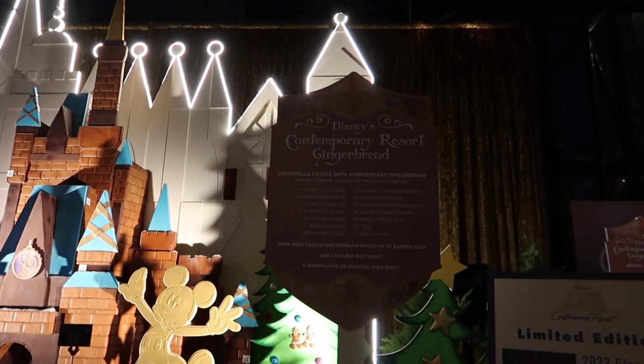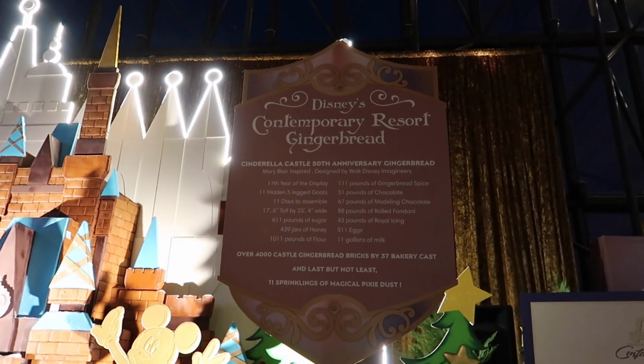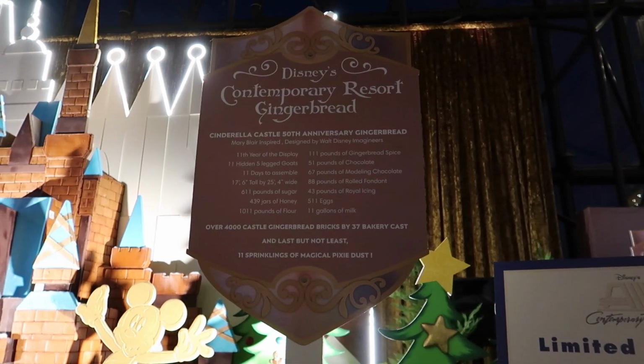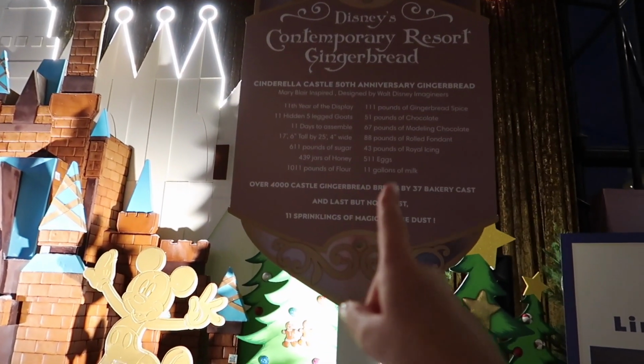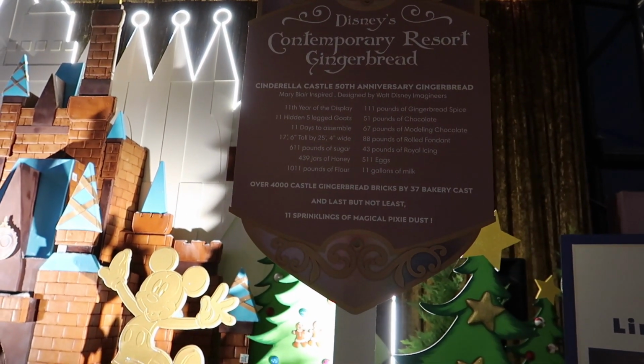Here's the ingredients and the info. Mary Blair inspired, just like the other artwork in this lobby. This is the 11th year of the display here. 111 pounds of gingerbread spice, 11 hidden 5-legged goats. Oh, how cute. Over 4,000 castle gingerbread bricks built by 37 bakery cast, and of course 11 sprinklings of magical pixie dust.